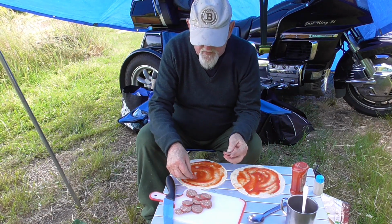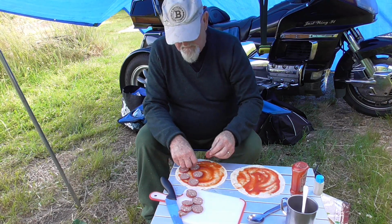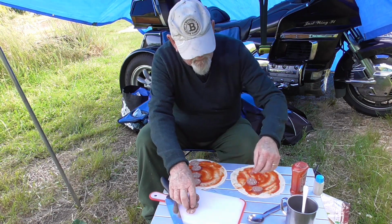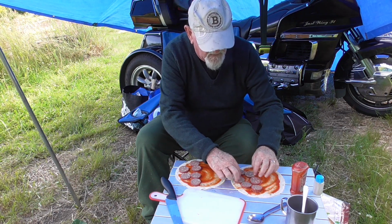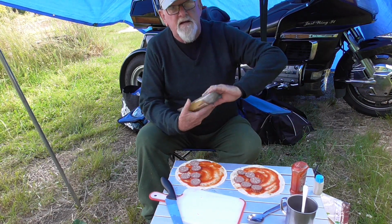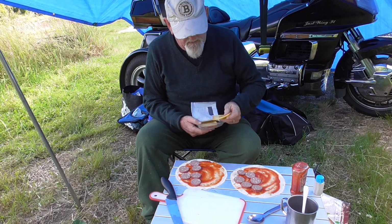Now put on your salami, but put it on one side only, because remember, you've got to fold these things over. And then on that, I'm going to put some cheese. Now I like smoked cheese. So this is natural sliced cheese which has been smoked. And yeah, yummy yummies.